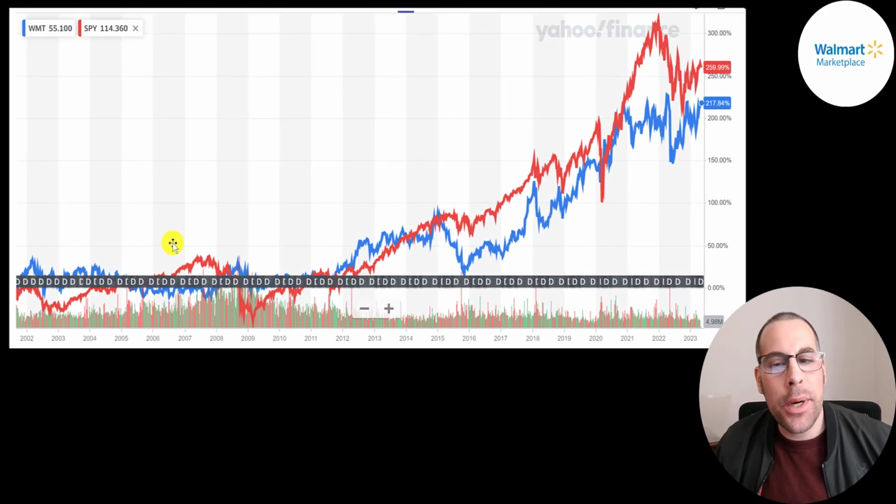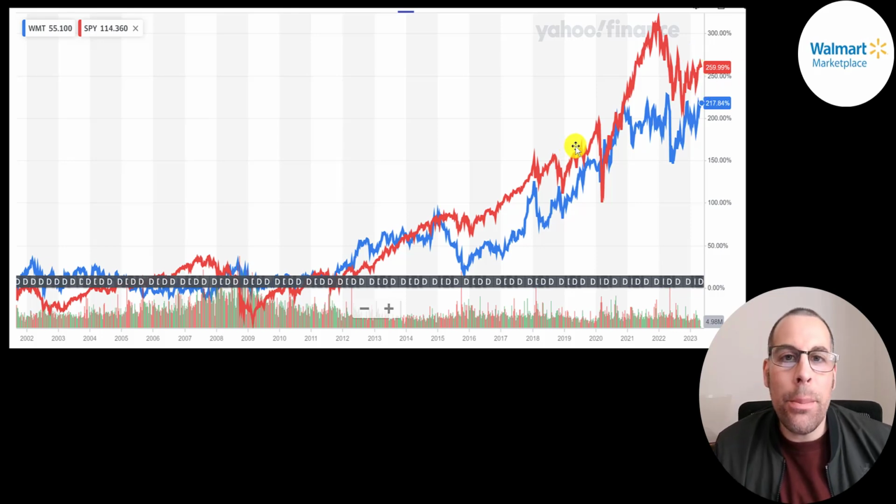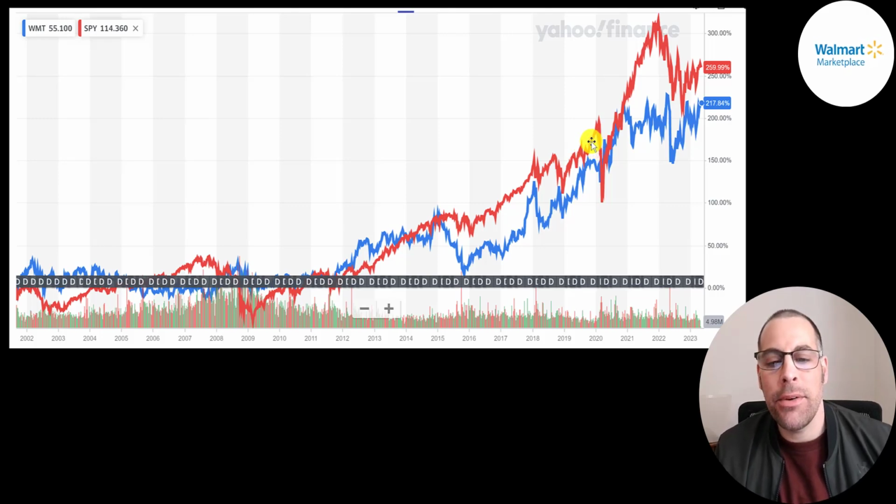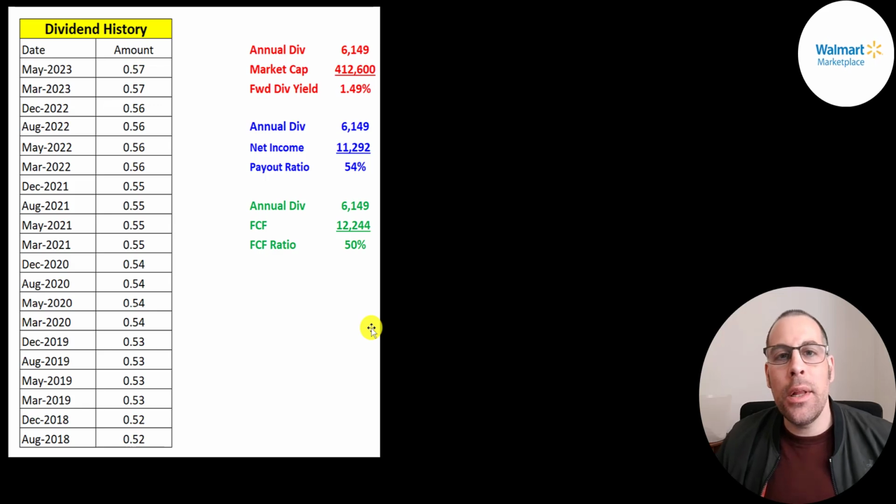In the past 21 years, this stock is up 218%. The S&P 500 is up 260%. But if you go back another 5 or 10 years, this stock easily outperformed the S&P 500. And they always pay a quarterly dividend, and they always raise it each year. It's up to 57 cents a share, a yield of 1.5%, 50% of their free cash flow, 54% of their net income.